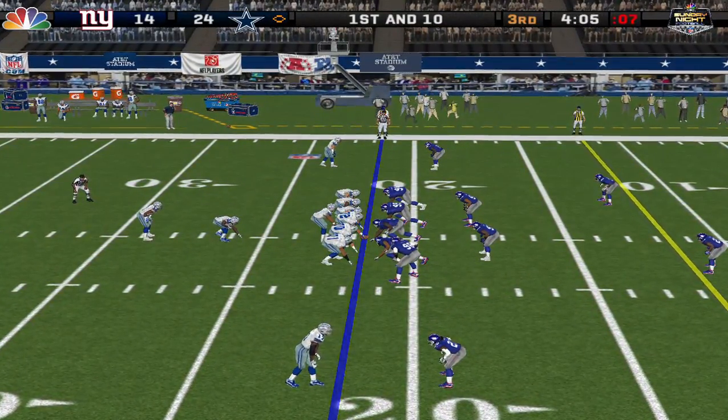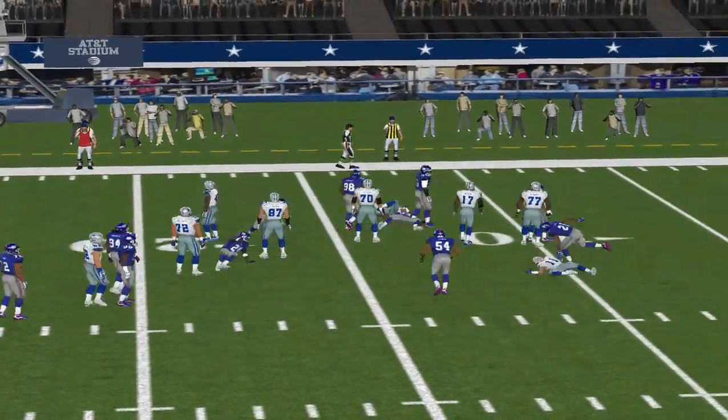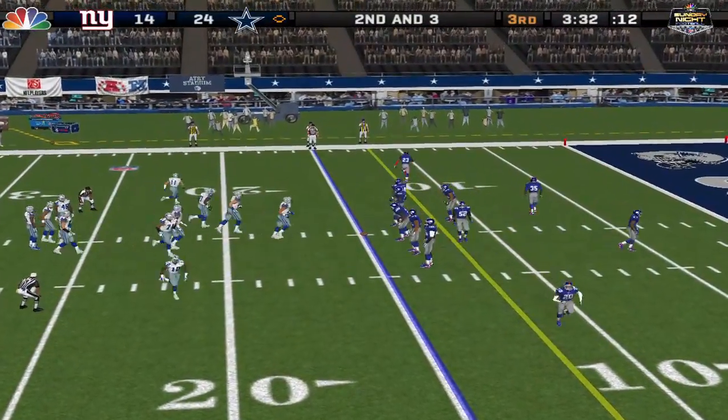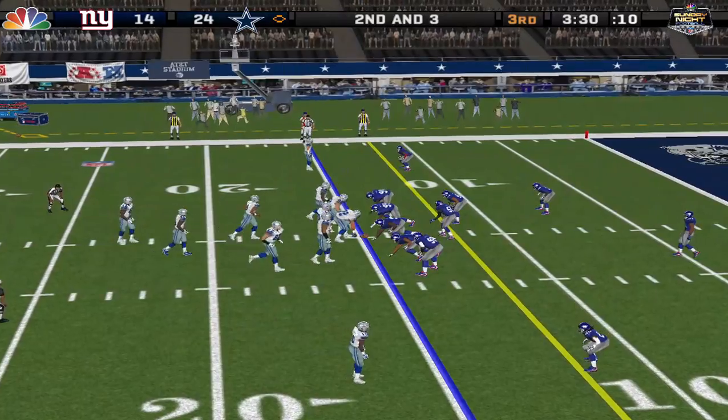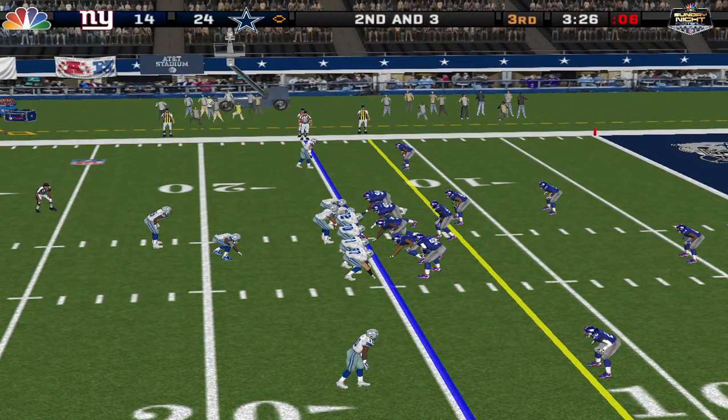New York lines up in a 4-3. They give it to the halfback, runs him over. Number 93 is there on the stop. 10th play of this drive. They're inside the 15. They got it into the end zone on their last red zone drive.